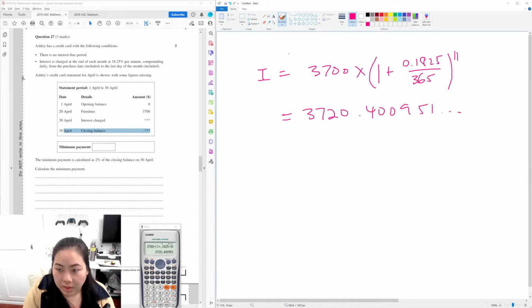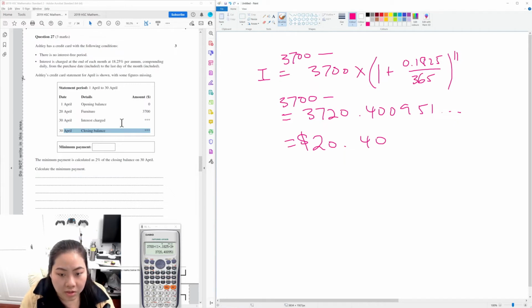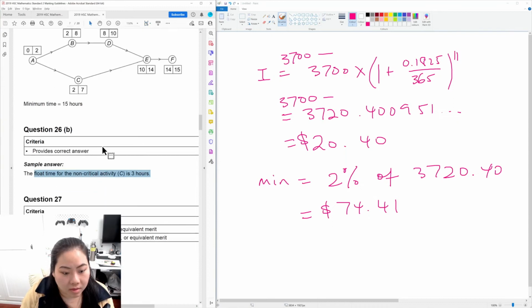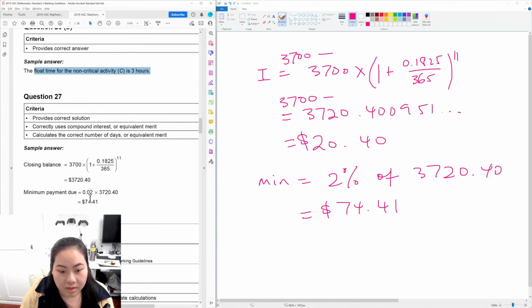So the interest would be 3,700 minus all of this, which will be $20.40. So that will be the interest charge. The closing balance would be $3,720.40. The minimum payment would be 2% of 3,720.40, which is $74.41. Let's see if we got it. $74.41. Yes.